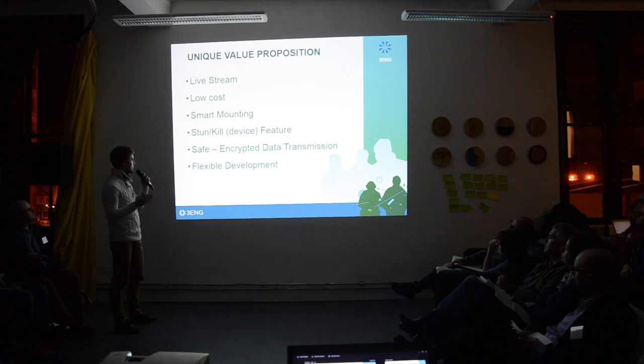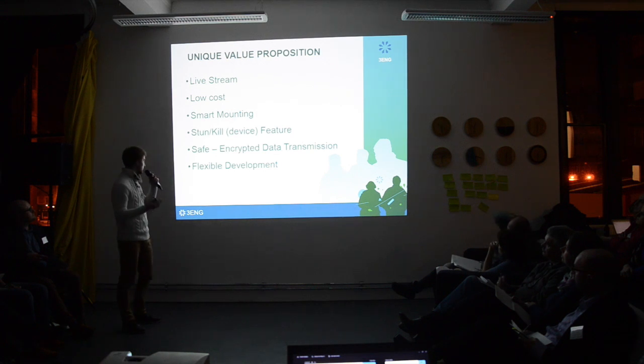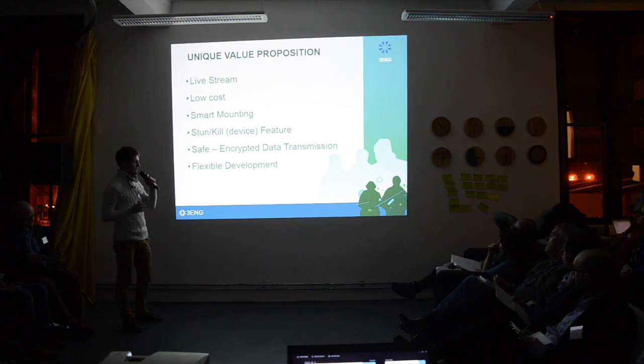Also, as far as we know, we are going to deal with sensitive data, so we have to encrypt it to make it safe and to make sure that the data doesn't go to other hands. Also, we'll make use of flexible development, which means that we'll be flexible in developing our kit and we can adjust to the disruptive market.